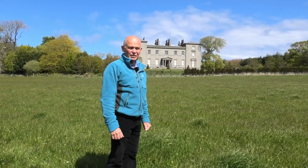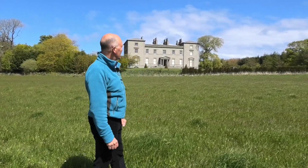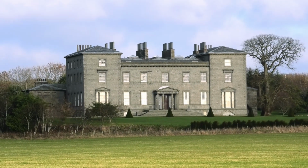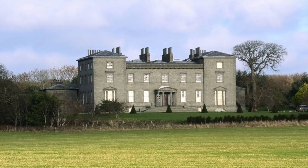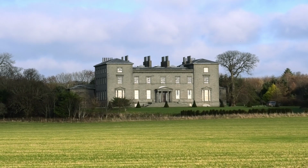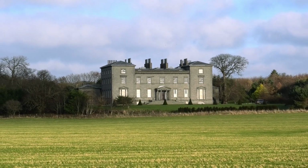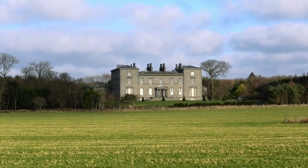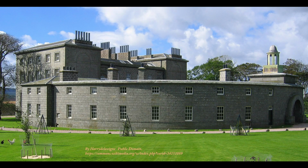He asked the renowned architect James Playfair to draw designs for the construction of a new magnificent country house. And here it is, Cairness House. Cairness House was built between 1791 and 1797 to Playfair's plans and designs. Today, the house is regarded as a neoclassical masterpiece at the cutting edge of architectural design of the time.